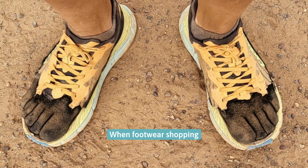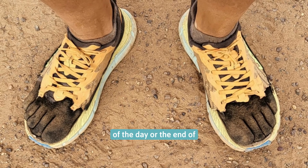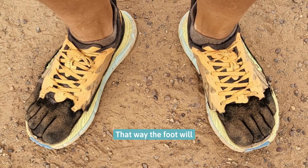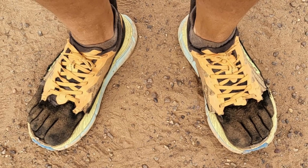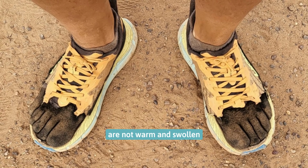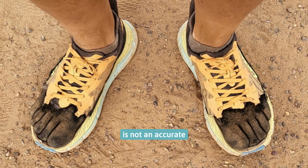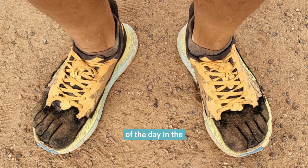When footwear shopping before this event, ensure you go at the end of the day or the end of a long run. That way the foot will be at its biggest it can be during the day. Otherwise, trying out shoes first thing in the morning when your feet are not warm and swollen is not an accurate representation of how you will be at the end of the day in the desert.